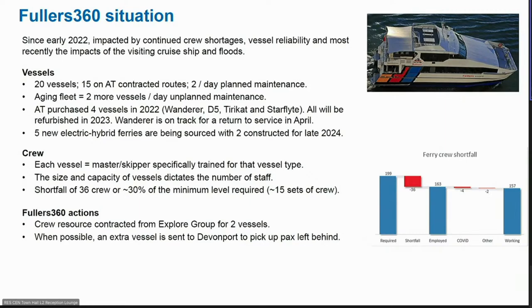In the interim, five return Gulf Harbour trips currently are being replaced by bus, diverting one vessel to provide some resilience for vessel maintenance and staff absentees, but also to provide some certainty for those customers from that area of travelling on the day. And Fullers have also contracted a crew resource from the Explore Group, who are trained on those vessels that they have purchased, to operate those vessels on their behalf. And as you can see on the slide, currently we are still 36 individual crew members short for our contracted services.